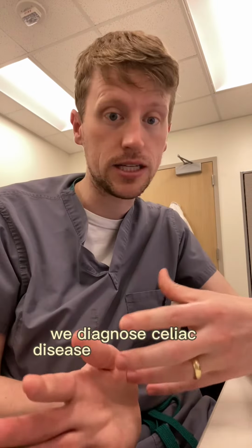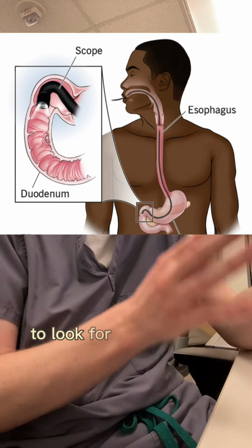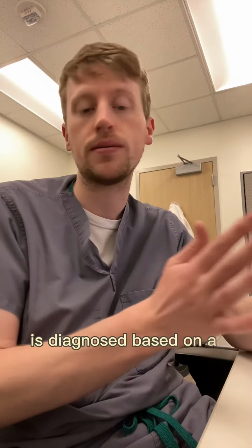We diagnose celiac disease based on blood tests looking for antibodies and an EGD to visualize the small intestine and take biopsies to look for inflammatory cells at the microscopic level. But non-celiac gluten sensitivity is diagnosed based on a patient's symptoms alone.